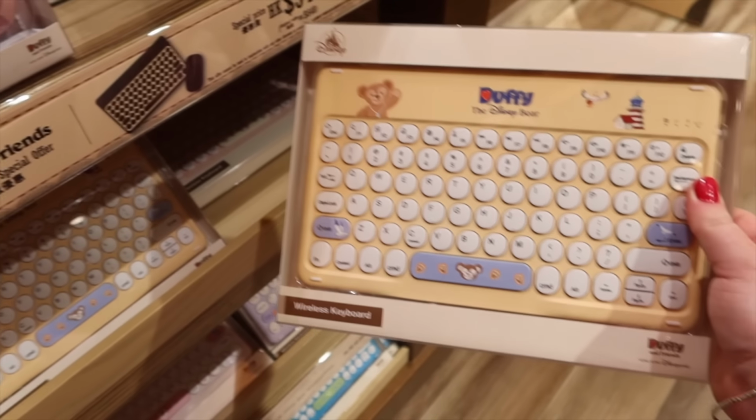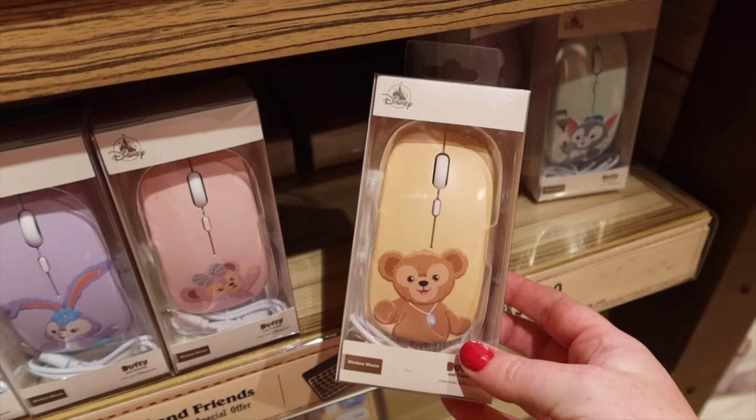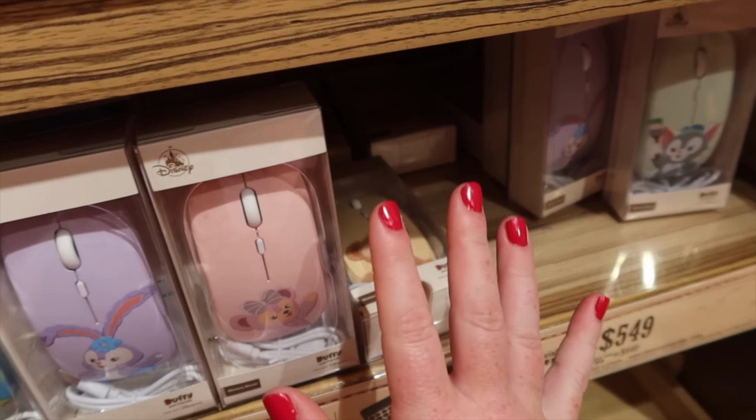Things I did not think I would see. How adorable is the keyboard and mouse? They match, obviously, and they have all the different characters. I just love this. Don't need it, just love it. T-shirt and a pin, so a good start. We're going to get this because it looks so good.